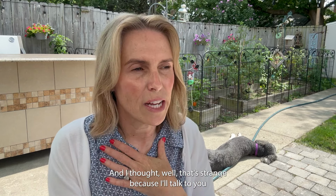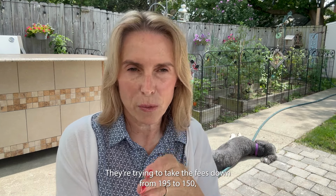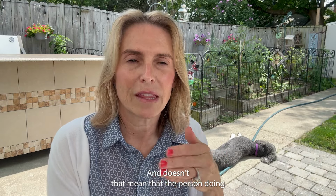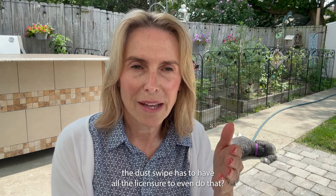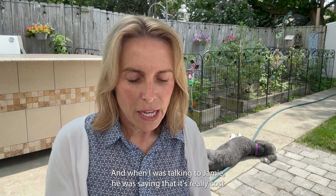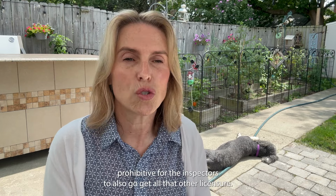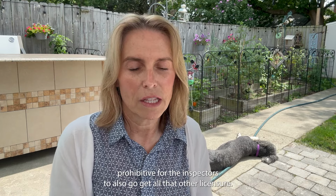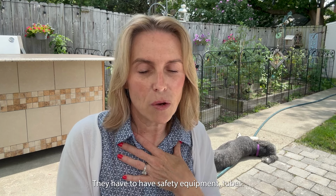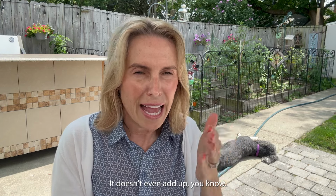And I thought, well, that's strange, because I'll talk to you more about the fees. They're trying to take the fees down from $195 to $150. Because if they do a dust swipe, doesn't that mean that they have to send it in? And doesn't that mean that the person doing the dust swipe has to have all the licensure to even do that? When I was talking to Jamie, he was saying that it's really cost prohibitive for the inspectors to also get all that other licensure, and they would have to have different kinds of insurance. They have to have safety equipment, tubes, they have to send it off to a lab. That costs money. It doesn't even add up, you know.